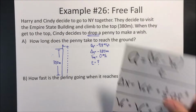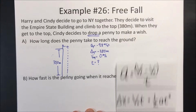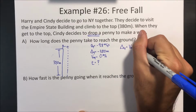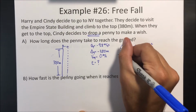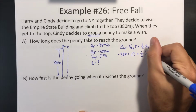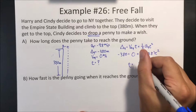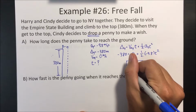Now what we're going to do, we're going to look at what formula has all 4 of these, and we're going to see it's going to be this one over here. I just put the y's there because it's just showing us in the y direction. So displacement in the y equals v initial y t plus 1/2 a y t squared. So negative 380 is equal to 0 plus 1/2 negative 9.8 t squared. And what we get is the penny is going to be taking 8.81 seconds to hit the ground.